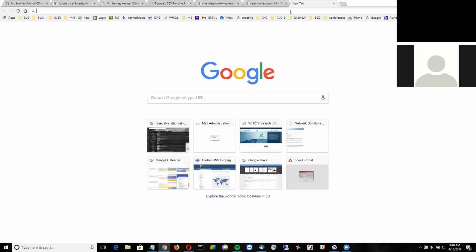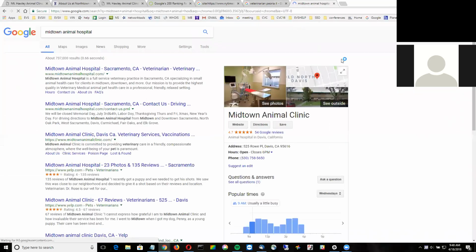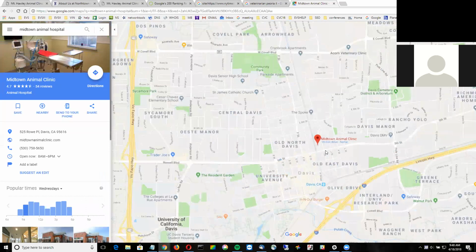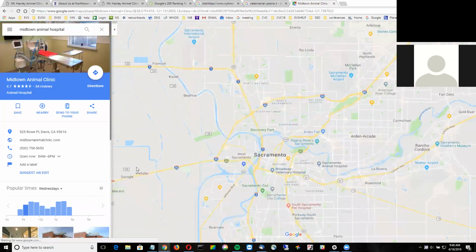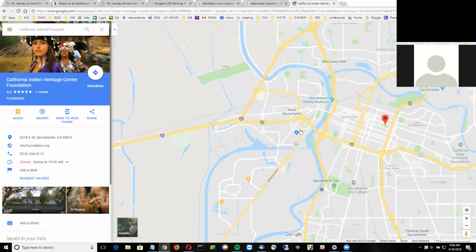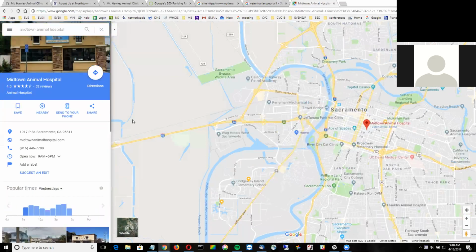I'll give you an example. This is my doctor. Not in Davis, Sacramento. This is my doctor, and now we live over here. We'll make the distance, even though there's a VCA literally next door to us, because we know them there. Plus, she's my client, so I'd get in trouble if I didn't go see the folks over here at Midtown Animal.